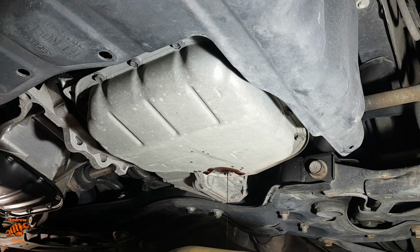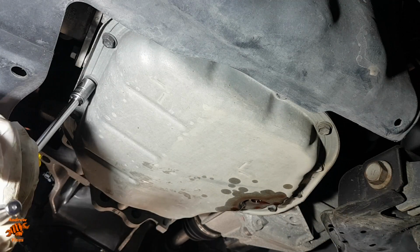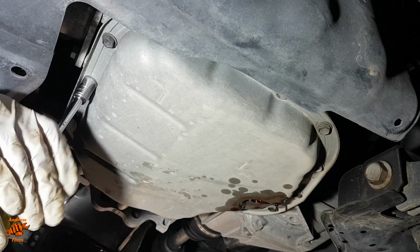Now, the other thing to say is obviously I've got the car on ramps because it's just easier to raise it in the air to do it that way in my garage. But clearly we can't check the final level until it's back on the flat and warmed up. So I'll be doing that later on. Okay, the dripping's slowed down, so start to remove these bolts now.